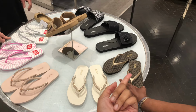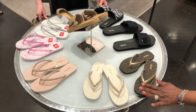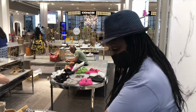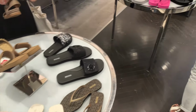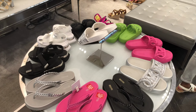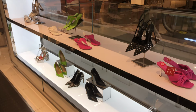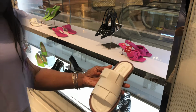It's funny, I feel like people don't buy flip-flops anymore, unless you're going to a wedding. I would take these and put them in my bag after, like I said, never go anyplace without a pair of flat shoes. This is what you take right here. Yeah, those are fire. That's fire.